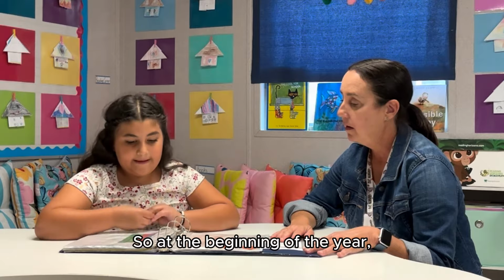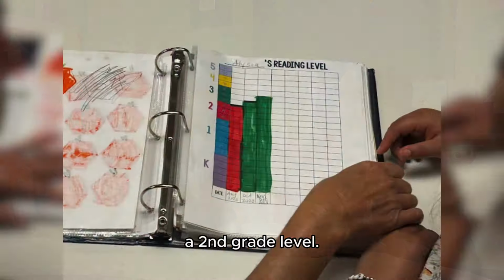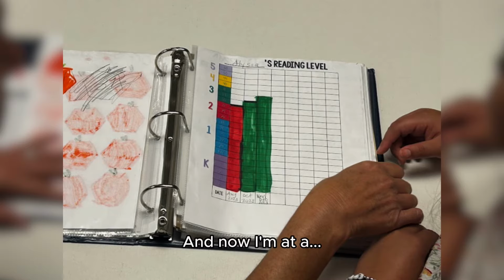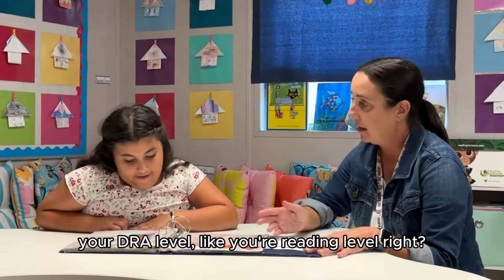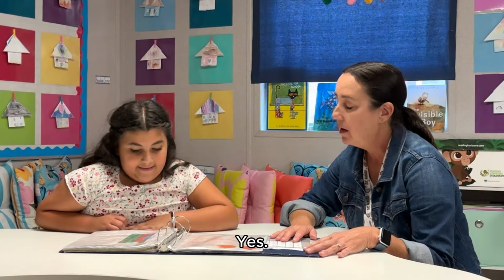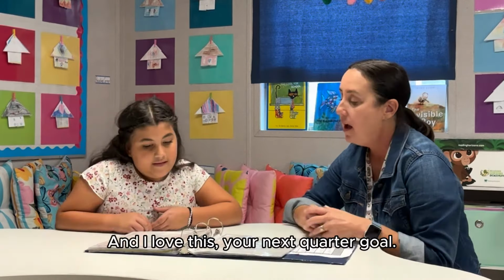So at the beginning of the year, I was at a 2nd grade level. Right. And now I'm at 34. Right where you're supposed to be, right? I love that. So you're keeping track of your DRA level, like your reading level, right? Yes. Definitely something we want to share with our families. And I love this.